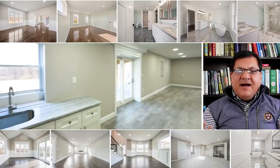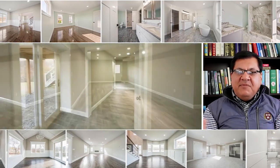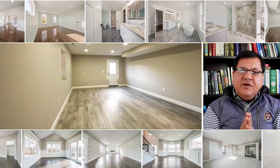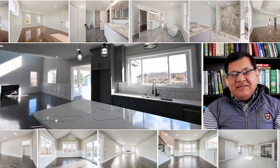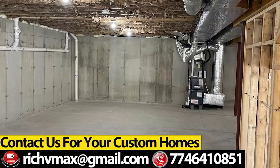And then open concept, where you can entertain not just 10 people, but maybe hundreds of people, depending on the size. And again, even a 3,000 square feet home could be built with a much smaller foundation versus a bigger foundation. So we're going to talk about the basement when we go into the basement as well, because that's another factor you should be considering.